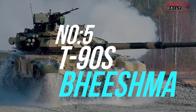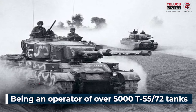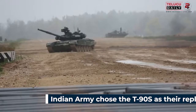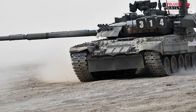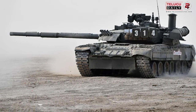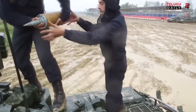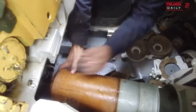Number 5. T-90's Bhishma. Being an operator of over 5,000 T-55 and T-72 tanks, it was natural that the Indian Army chose the T-90s as their replacement. They were first procured hurriedly from Russia in response to its neighbor's attempt to purchase the T-80 and Abrams tanks. It weighs just 48 tons and has a crew of 3, which is made possible by the use of an autoloader for the 125mm smoothbore gun.